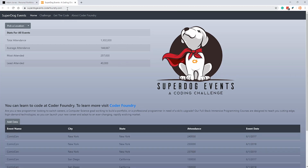And a mini site for coding challenges. Because coding challenges are smaller in scale, we can actually build an application to solve this. SuperDog Events was about getting the mean and the average of items in an array. And so right here, the four sections that I want is the home, which is your application, the thing that does what you're doing here.